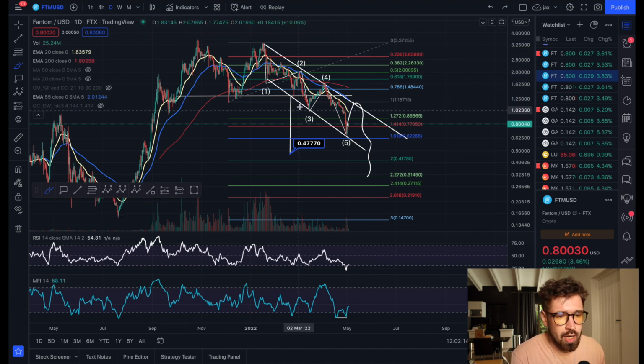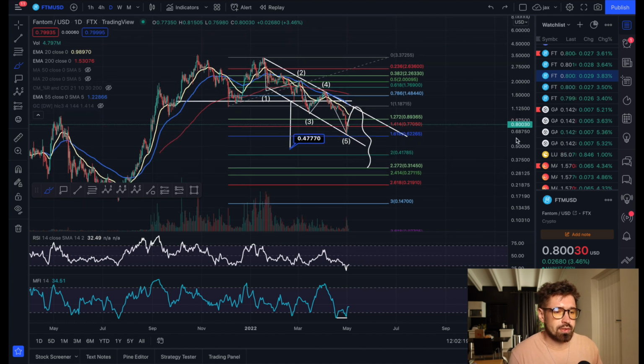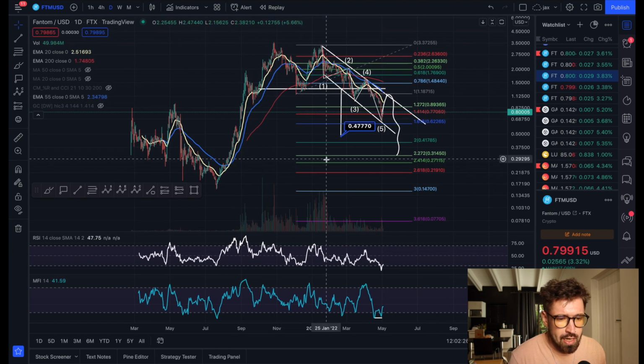I think it's very unlikely that we break out and we head all the way back up to the previous all-time high. We have this double top pattern and our technical target is still down here at about 47 cents, but we could definitely see a beautiful bounce in the short term. I do think our signals are pointing towards that scenario.